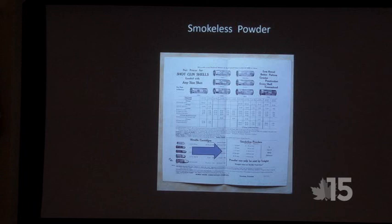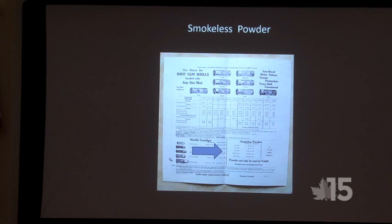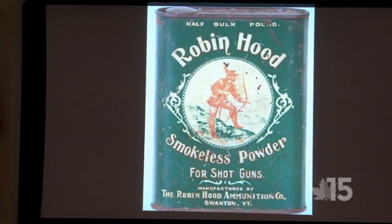Then once again, there's the smokeless powder. Now you notice later, it's not anywhere near as crazed. This is made by the Robin Hood Ammunition Company. Powder company cans are always cracked. Oftentimes, these are mostly just rusted.